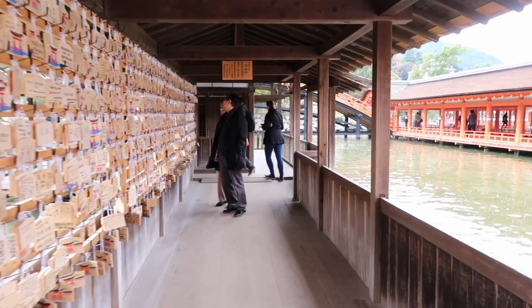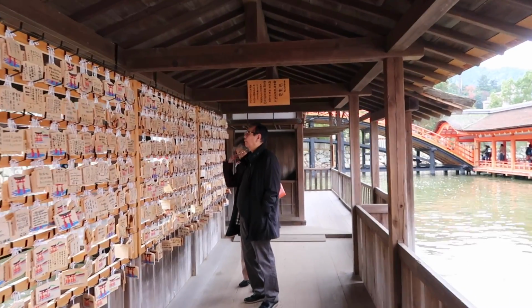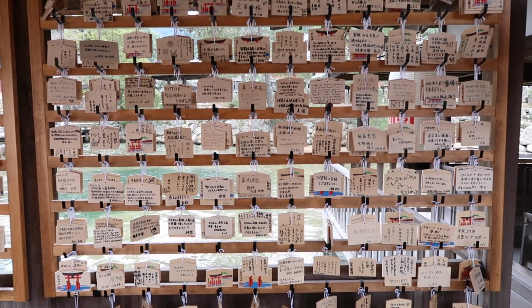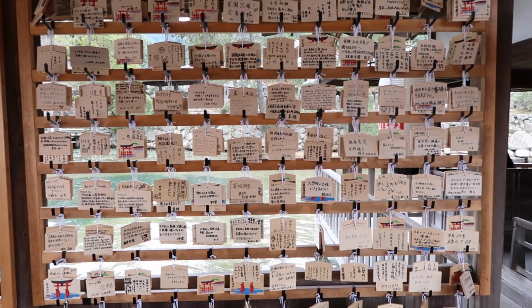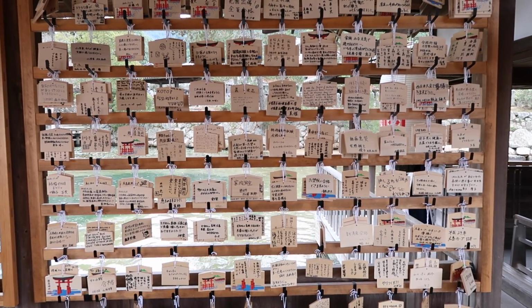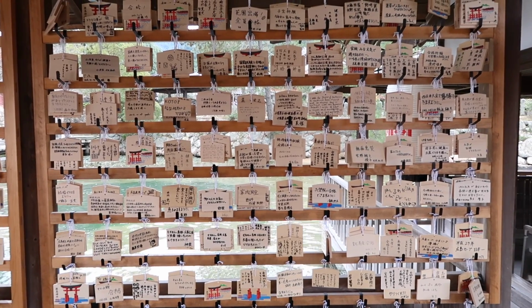Oh, of course, these will be the ones which are praying for success in their exams. Oh, wow. Because it's the deity of scholarship, isn't it? So they have a load of these Ema boards here in the Tenjin Shrine. The Tenjin Shrine was just to the right of the Daikoku Shrine. And this is the shrine where the person who's enshrined here was deified as a patron of scholarship. So we think that these Ema are praying for success in exams coming up.